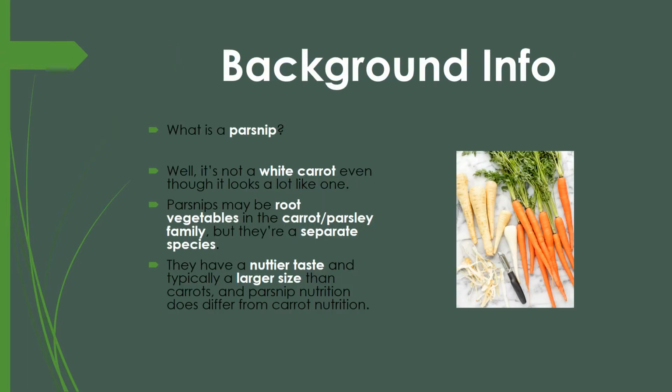All right, first up, a little bit of background information. 23% Nation, I know a lot of you want to know, Coach D, what in the world is a parsnip? I mean, really, I've never even heard of the word before, right? Well, guys, here we go. It's not a white carrot, even though it looks a lot like one. All right, so let's just get that clear. Parsnips are not white carrots.